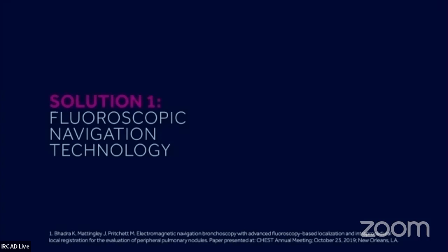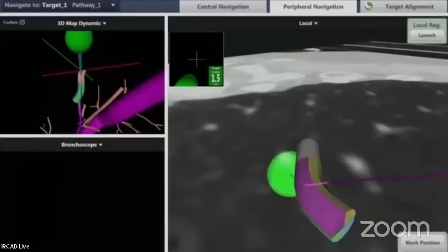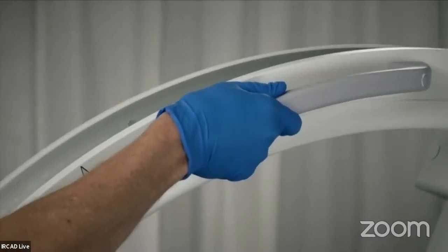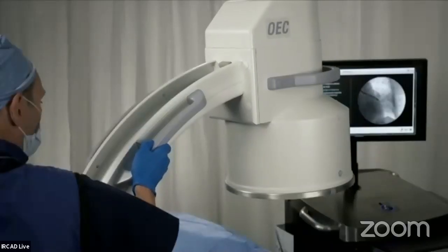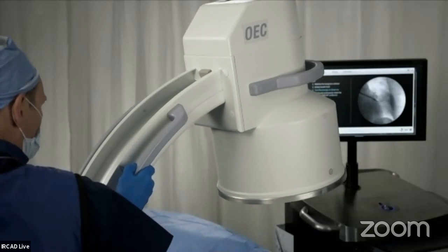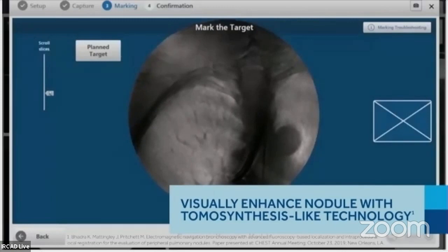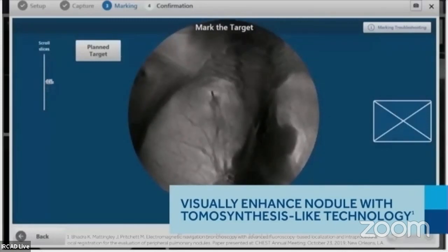Fluoroscopic navigation enhances visibility of the lesions and gives us alignment to the target. Until today, navigation systems rely on using a virtual roadmap to help us get to the nodule. What we did with fluoroscopic navigation is we said, hey, there's a C-arm over here. Let's take that C-arm and let's rotate it around the patient. Let's take that two-dimensional data, let's build a three-dimensional volume and let's enhance nodules so we know where they are.